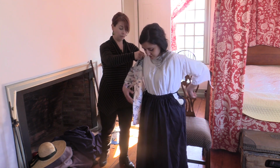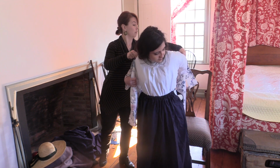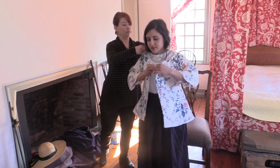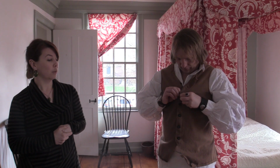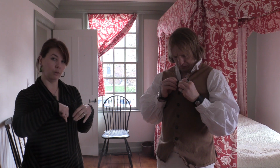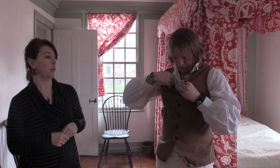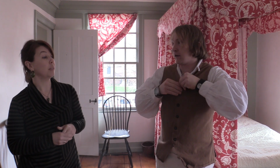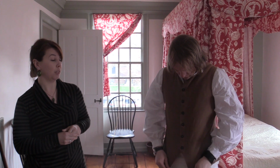I'm gonna pull this on. Women's clothing tended to more have straight pins, like just a straight pin that you'd use to hold things together, and ties and things like that a bit more than the buttons. But buttons obviously are more labor intensive for creation of the garment too.